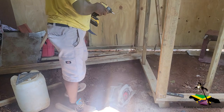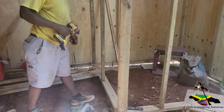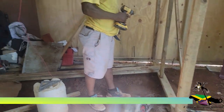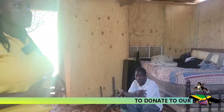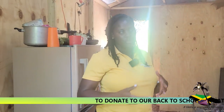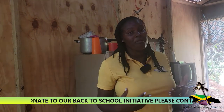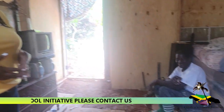Wonderful. So he is currently constructing the bathroom section. All right? So this is what it looks like. As I said before, we are not yet finished, but this is what we would have accomplished so far. And I know that Dean is much more comfortable than he was in the beginning. Right, Dean? Of course.